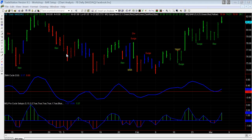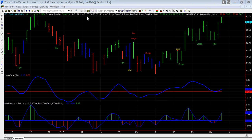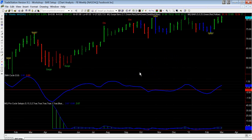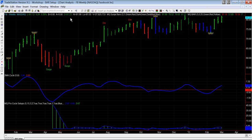Okay, what other indicators would you recommend with the MQ Pro Cycle setups? There's actually quite a few of them for daily charts and weekly bars. So let's throw that up here. Let's say we want to track Facebook on the weekly bars. So you had a nice bar setup here in the weekly right there. If you had the bar, you'd be watching that. And a nice surge to the upside. Beautiful bar right there. Nailed the high. Divergence. A little bit of a red flag right here. Divergence right here. And then you have a bar indicator at the very top here. Divergence at the top.